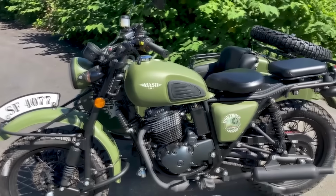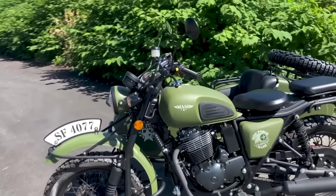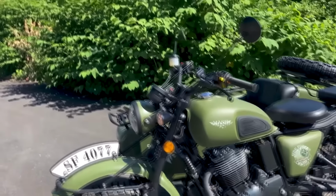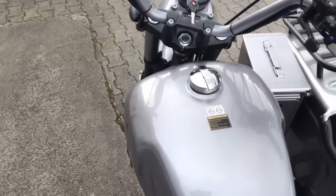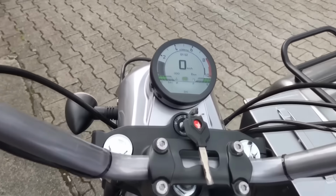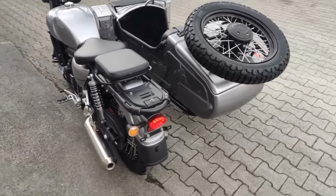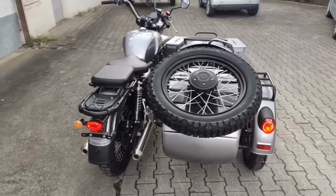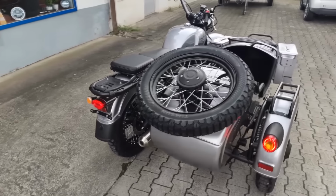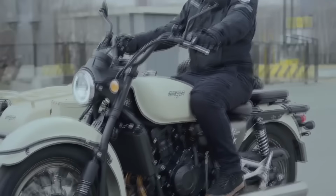On the Defender 500, the tank capacity was 13 liters, which should have been enough for 300 kilometers of range, while on the LC version, it was increased to 18. Now it's enough for 400 kilometers. The motorcycle weighs 345 kilograms, which is 3 kilograms more than its predecessor, and it can reach a top speed of 140 kilometers per hour. The cruising speed on the highway is about 100.